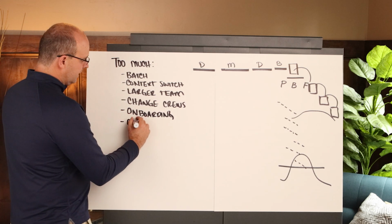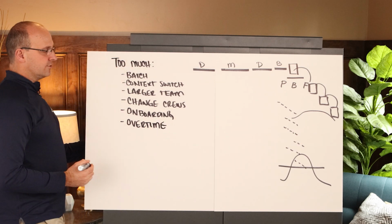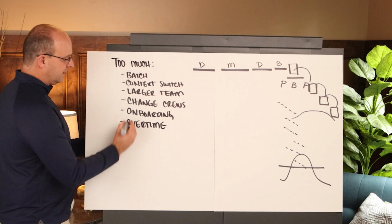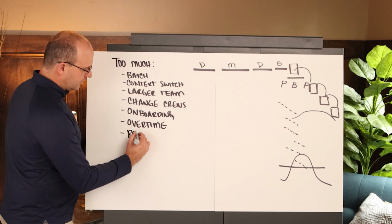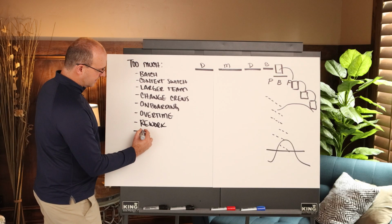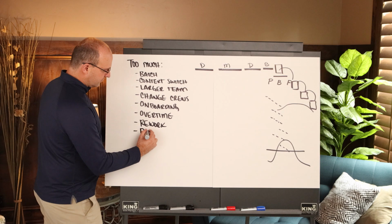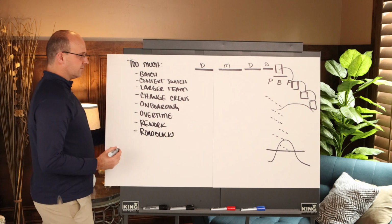Typically, you'll have overtime, and overtime fatigues the crew and reduces their overall productivity. Then once they're tired, they start installing things the wrong way, and then you have rework, which is detrimental to a project because that leads to the lack of removal of roadblocks, which means you now have stops and restarts.